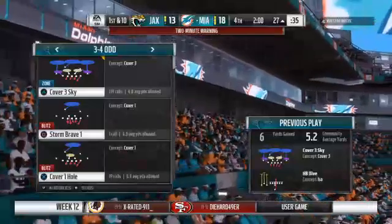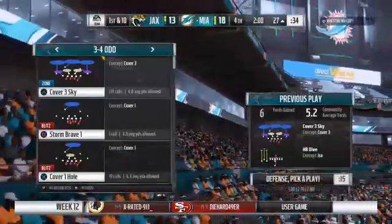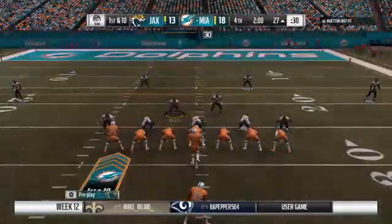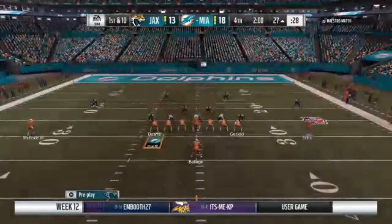Tito been in the lab, bro. He got his offense going in between the 20s now, even though it's not totally a home seed yet. First and 10. Yeah, he been in the lab for real.